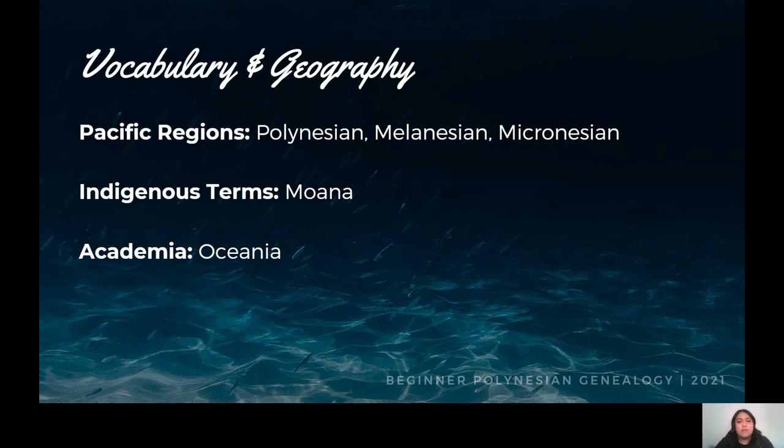It's also important to note the indigenous terms of Oceania. The universal term used to describe Oceania, especially from our ancestors, is Moana. Moana is a term that all of you probably know now because of the Disney movie Moana. It means ocean. In Hawaii, we have the term Moana Nui Akea, used to describe Hawaiians, Kanaka Maoli, as people of the ocean, because that's where we come from, the Moana. In academia, we use the term Oceania now. Moana and Oceania are used interchangeably, and I'll use both throughout this presentation. Just know that they mainly describe the region we're talking about today, which is Polynesia.